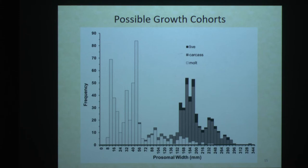If you think a horseshoe crab has about a 10-year cycle to maturity, on average, if you're starting out here with zero, you're going to have about a 20 millimeter prosomal width growth over 10 years on average. But they molt more frequently. The rate of growth is faster when they're younger than when they start to get more and more mature. But anyway.